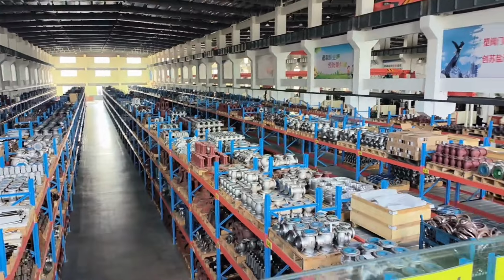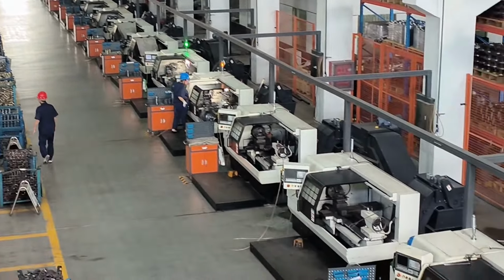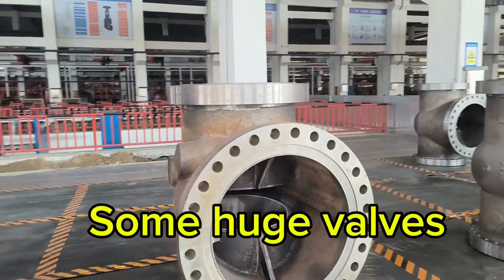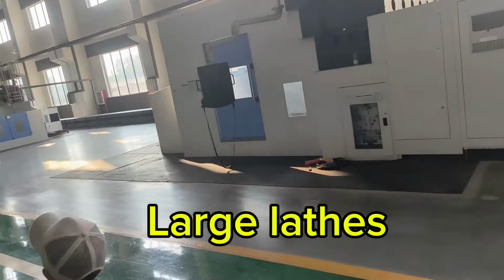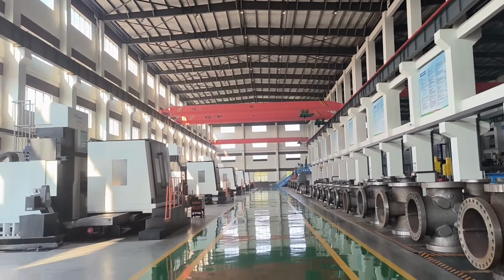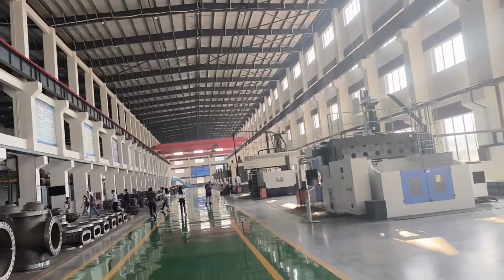Those giant. Oh, the assembly one. Look at how big that is there, Mike. How would they get this thing in there? Oh, they have those big cranes. Yeah, they have these things. So the track can go anywhere.